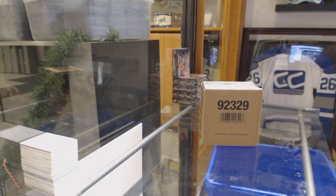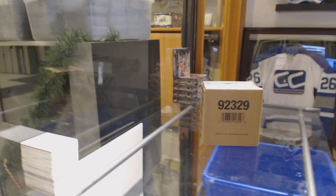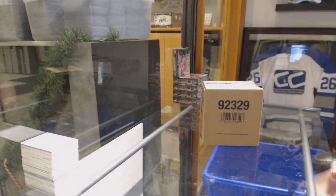10,416. We've got the 1920 Upper Deck Black Diamond break. Best of luck, folks. Let's get started.